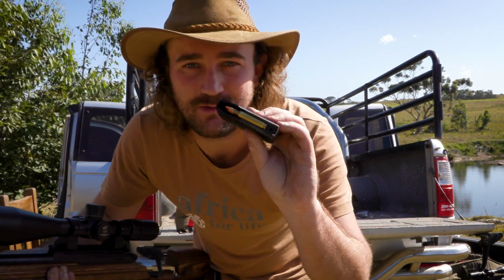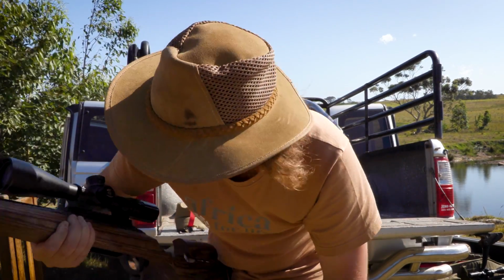The working pressure in most air guns is around 3000 psi, so that's 20 times less than the pressure behind the 50 grain VMAX, and that is why you can't get the same performance out of air guns as centerfire rifles, and that is why we'll never get the same performance. But the idea of this demonstration is just to have some fun, to show you what a 50 grain VMAX at 3650 feet per second can do, and to show you my beautiful varminting setup.